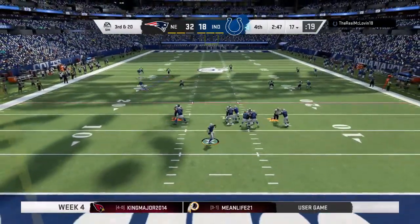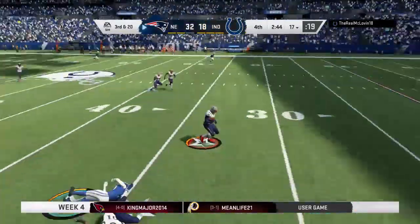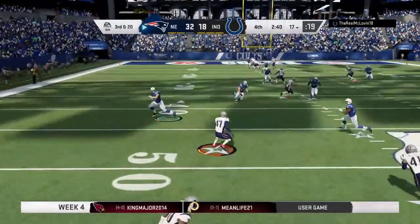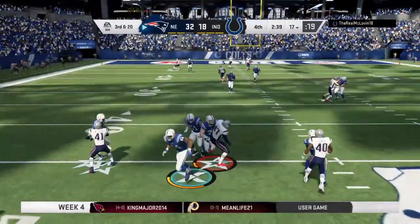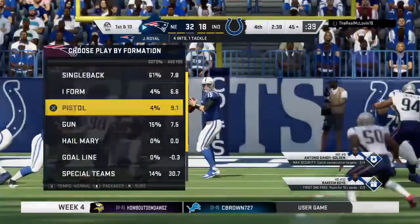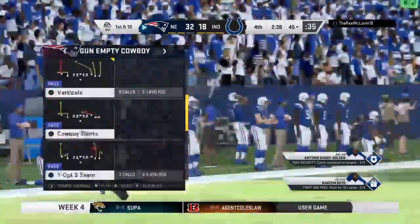Operating from the gun. Daniels. He's going to wind up and air it out. And this is intercepted, and that should do it. Picked off at the 33. And he will take it across midfield and down to the 45. Let's go, man. And give him now 4 interceptions in this game.